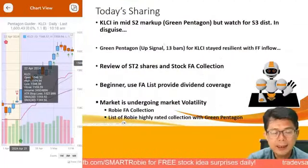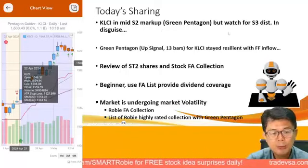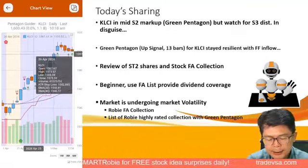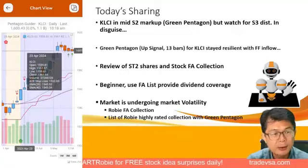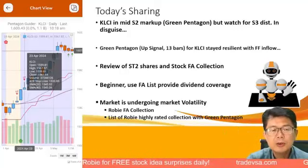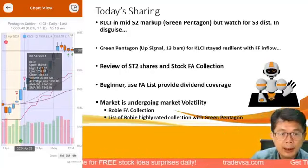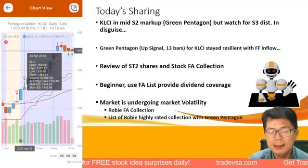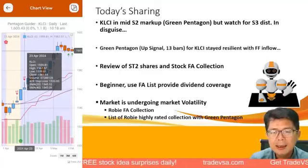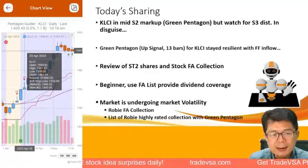So right now we can see the KLCI is in the mid stage 2, which is green pentagon. So for our members, those of you who know this, you can see the 1600, which I'm trying to get to, which is here, is likely to see the kind of stage 3 distribution, right? It can be in disguise if you're not well trained in volume spread analysis. So a lot of people might just come in, the unsuspecting public, saying it's the best time to buy, as they've seen the green pentagon been up 13 days, right?